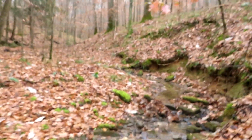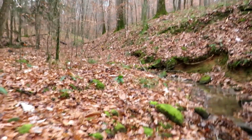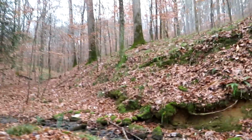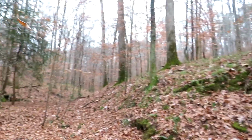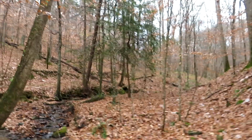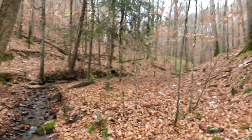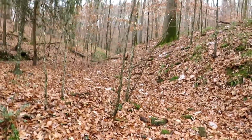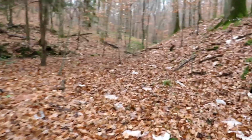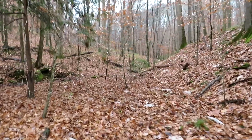Getting wide and flat now. Just a few little hemlocks here or there. Lots of massive beech trees. I've yet to find any other carvings though. It's finally quit raining.